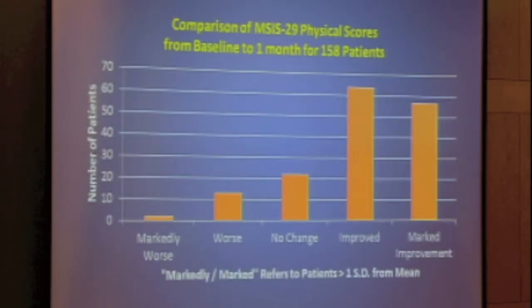And just in a nutshell, these are the results from our trial. So what we're looking at is a histogram that shows the distribution of patients. This one is on the physical scores.